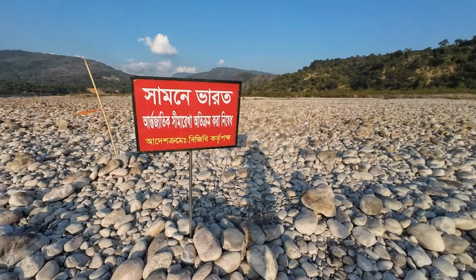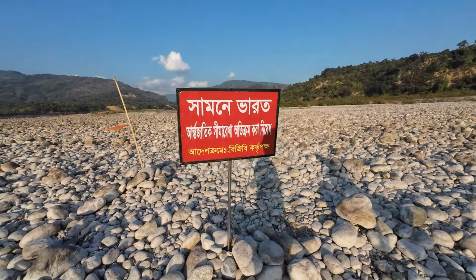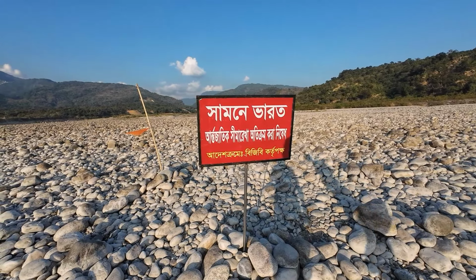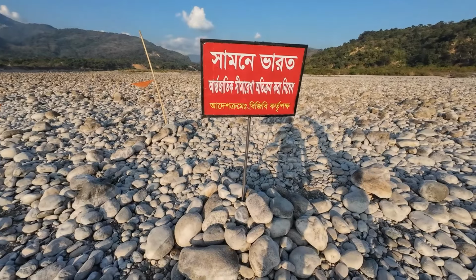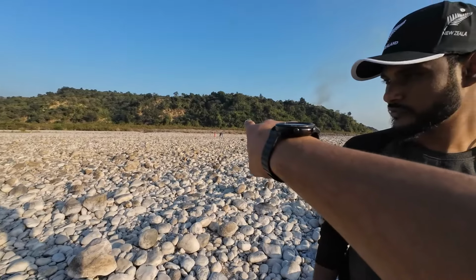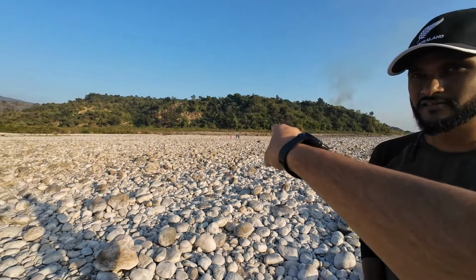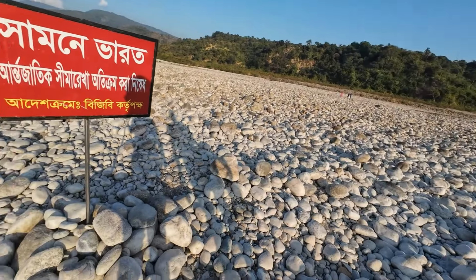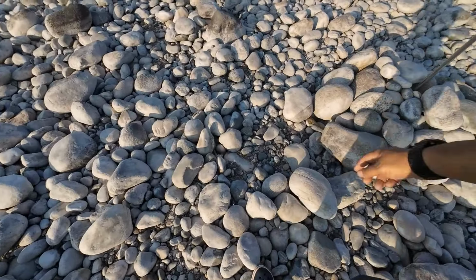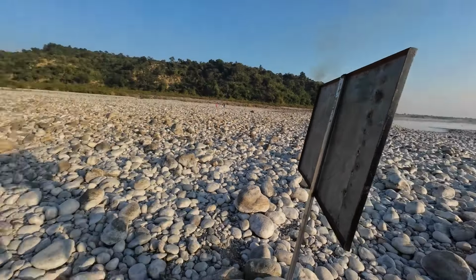No, no, what does that say? What does this say? Shamne Bangladesh antarjatik sima rekha otikrom kora nished. Ee sima otikrom kora nished. Adesh krome BJP kormokorta hole disoy. Okay. What about them? Are they Indian? Indian. Huh? Yes. So they are Indian and we are in Bangladesh. Okay. Let me just check what it says on the other side. Nothing on the other side.